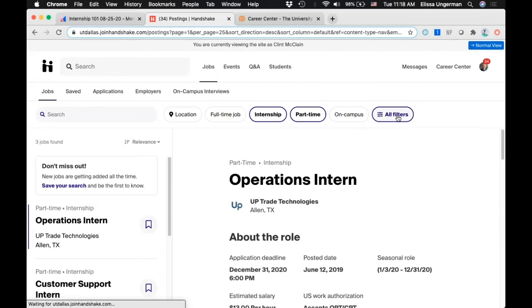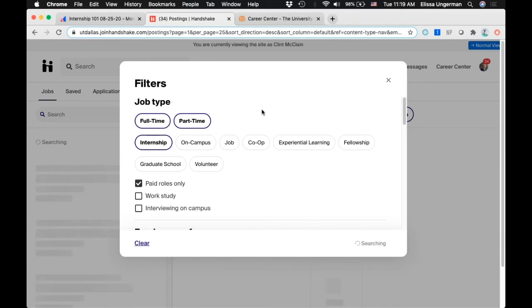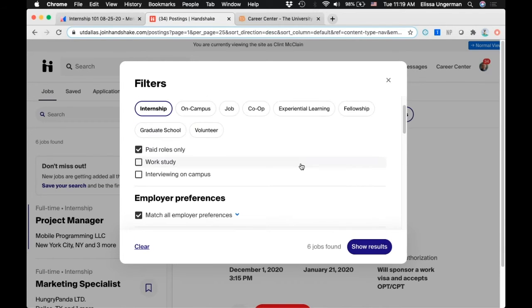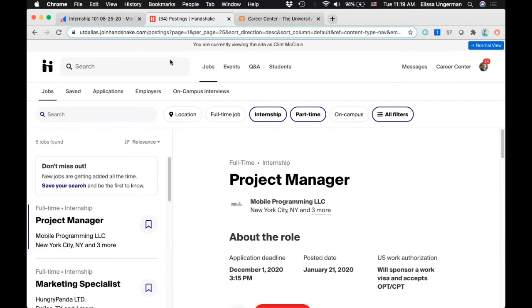And of course, there's so many other options where you can choose on-campus, job, co-op, experiential learning, fellowship, graduate school, volunteer positions. You can switch between full-time, part-time, or you can choose both. You can choose as many as you want. They have the work-study option and interviewing on campus, which I don't think is going on right now since we are all working from home and not able to set that up. But once we're back on campus, you can click the interviewing on campus option.